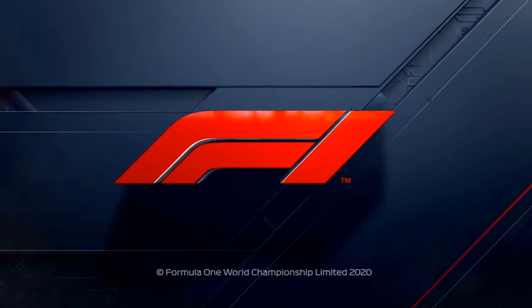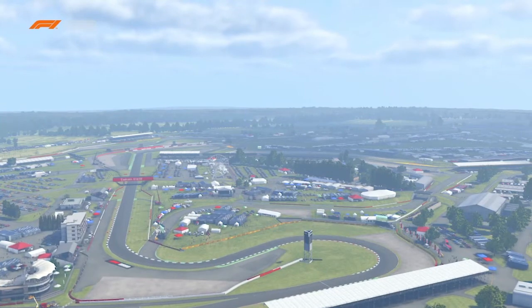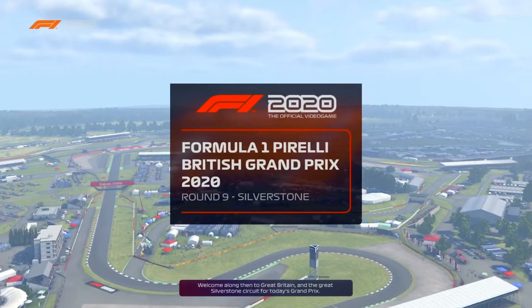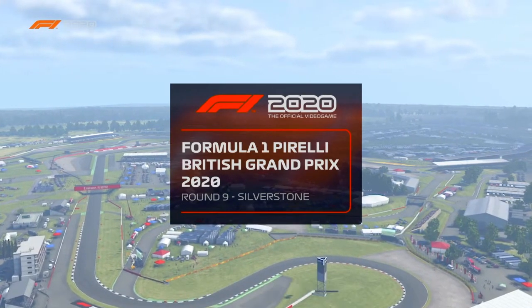Welcome back to F1 2020 My Team Career Mode. Today we are at Silverstone. Welcome along then to Great Britain and the Great Silverstone Circuit for today's Grand Prix.